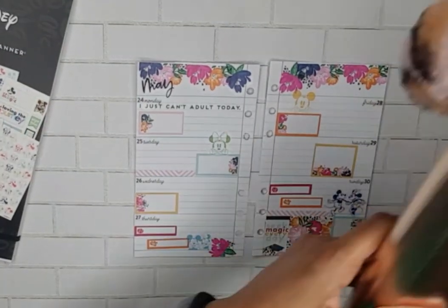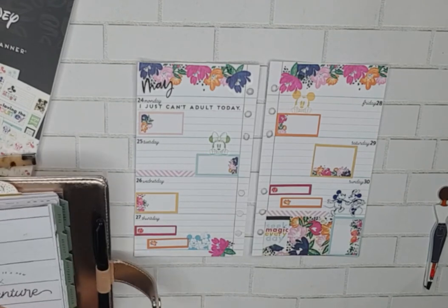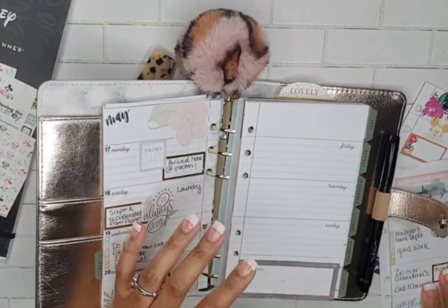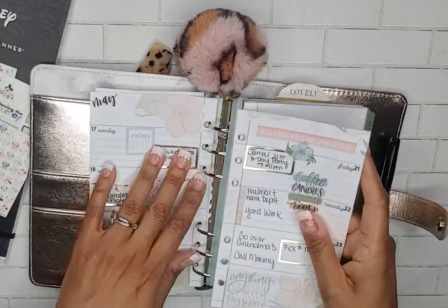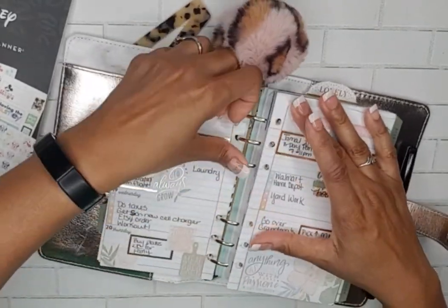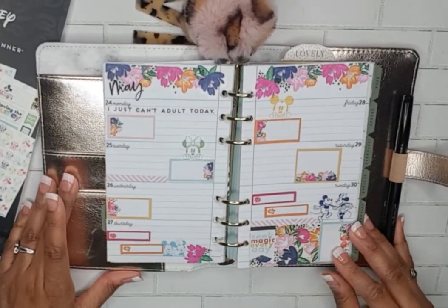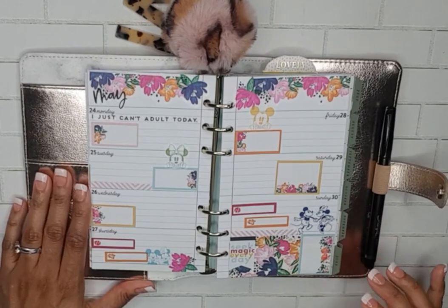Let's put these pages on the ring so you can see how it looks. And this is the last full week of May. Let's see. And I do use this little planner, as you can see. And voila. So May 24th through the 30th. And that is really cute. Using my florals and my Mickey and Minnie color block sticker book.